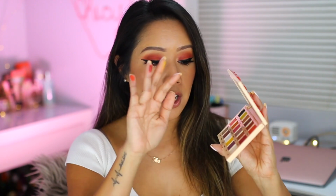I found that these shadows were pigmented but also buildable, which is something I really appreciate because you can go in little by little to get a lot of color payoff. There are some shadows in here though, like this one, Chili Pepper. I mean, you get a ton of color payoff, and this one called Paprika. I didn't get any splotchiness from them. They blended out so well.